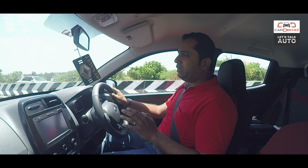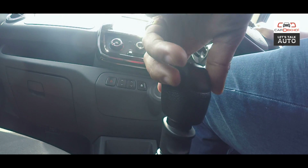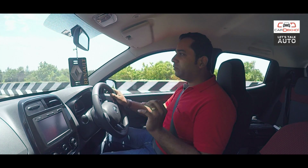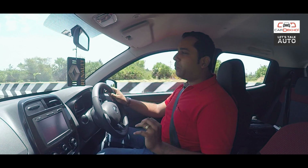The 1-litre engine is mated to the same 5-speed gearbox as before. And while it is a nice gearbox, the shifts are positive, but there's still a bit of a rubbery feel in terms of the shifts. Every time you shift, you feel as if it could have been slightly more positive.